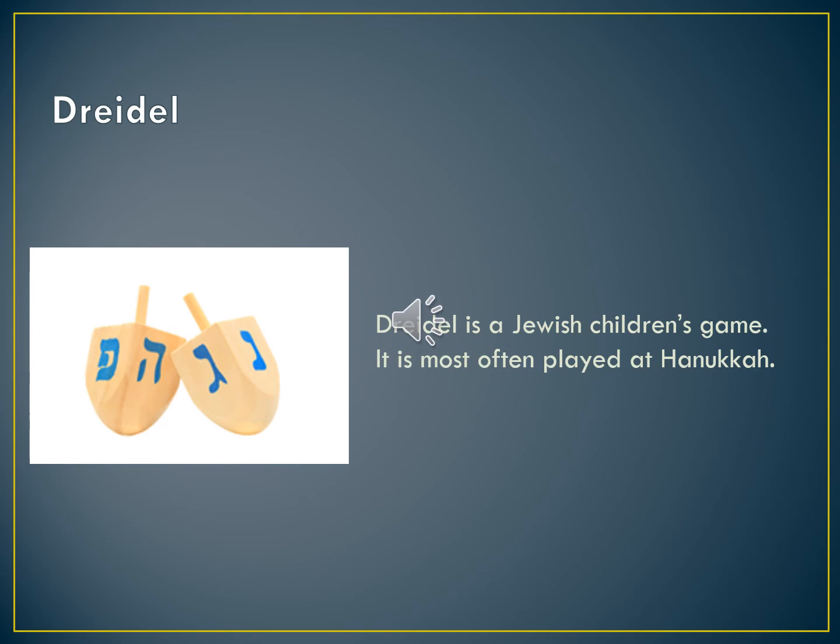This is a Dreidel, and it's a Jewish children's game, and it's most often played at Hanukkah. To play Spin the Dreidel, everybody puts something into a pot. You might use pennies, chocolate chips, nuts, or raisins. Everybody puts one piece in.